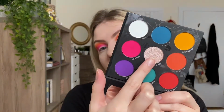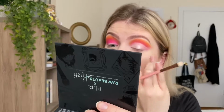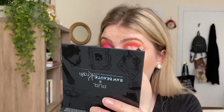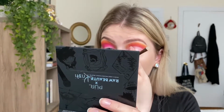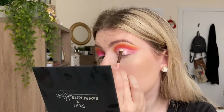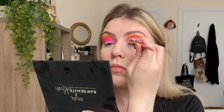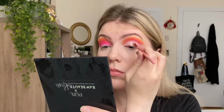Now I'm going in with this beautiful shade called Cafe Disco. It is the shimmer on this side of the palette, and it is so stunning. Just kind of tapping that all over the lid where I put that concealer. This is going to be the entire cut crease space. I used my finger. I feel like it worked really well to get the pigment, but then I went in with a brush to kind of get closer to the line of the cut crease.